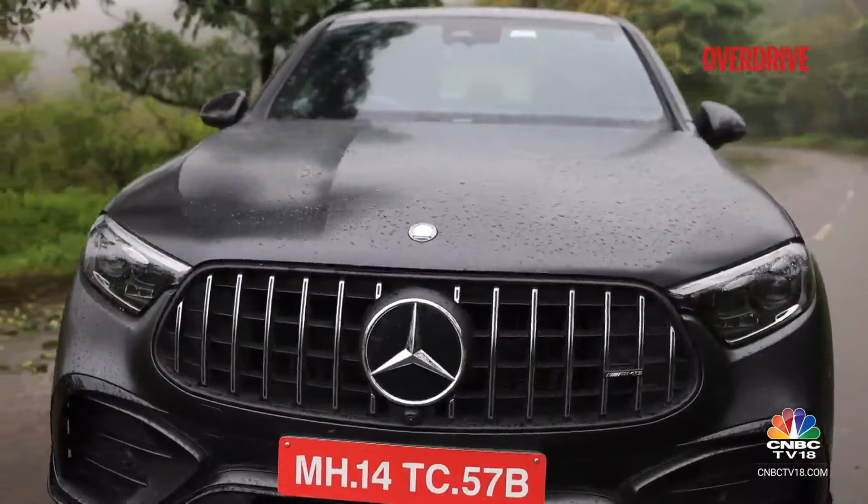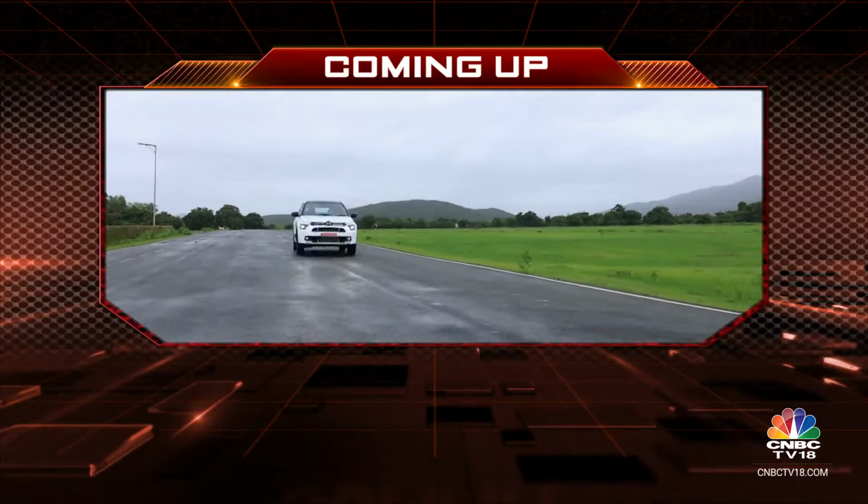Well, it's time to head into our break here on the show, but coming up on the other side, we'll tell you all about India's first coupe SUV, the Citroën Basalt.